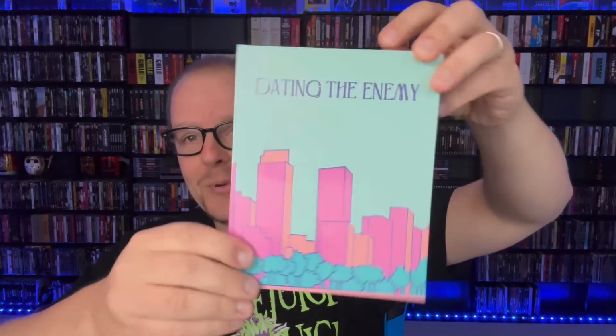I'm like, a big box set for Love and Other Catastrophes. I don't even know what this movie is, but it got a box set release. I mean, that's pretty cool, right? And Dating the Enemy got a box set release. I mean, I like this artwork. It's very simple, but I like the artwork on that one.